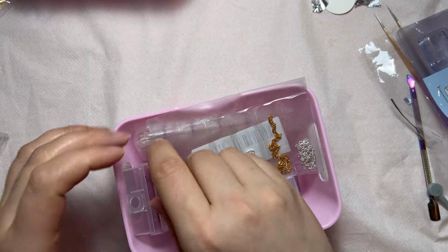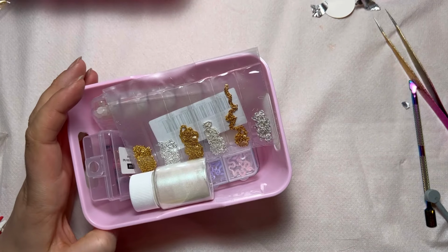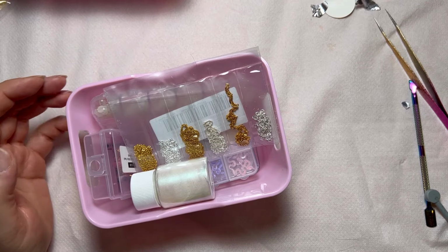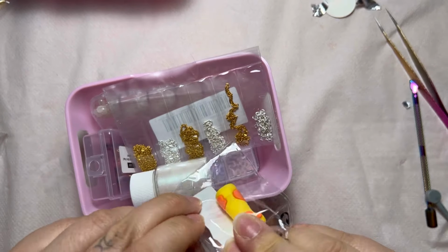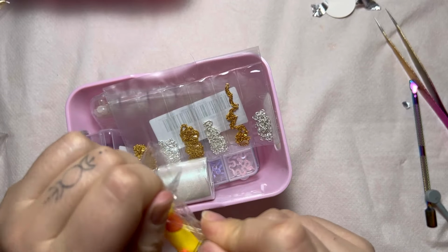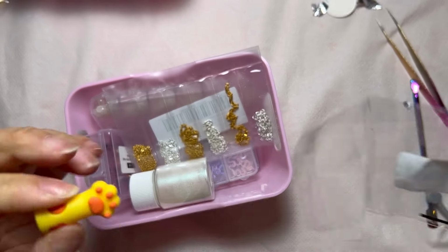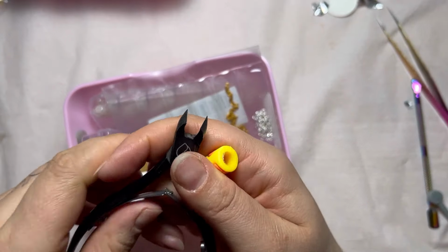And I got some iridescent powder. I haven't tested that out yet. I'm not sure if it's any good, so I won't recommend it just yet. But I've got stuff like that already. Just run out. I thought this was cute, this was like a pound, just to go on the end of my cuticle nippers, so when I'm storing them they're not going to stab me, because I have stabbed myself a few times with those.